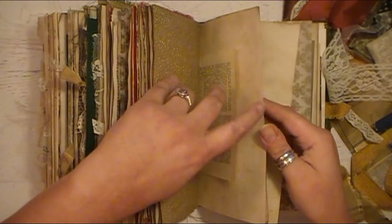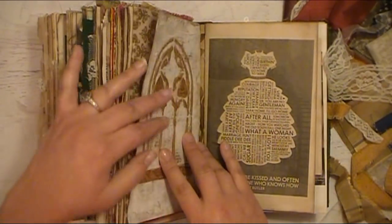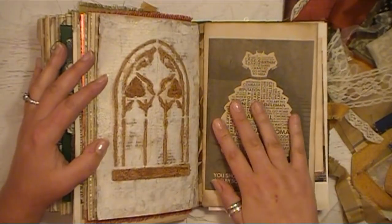So here's some more pages here in the back. And then we're getting to the very last signature now. This one is going to be, oh, look at this cool technique I did in the back. I'll show you how I did that later. But this is the last part.